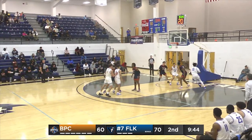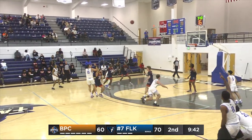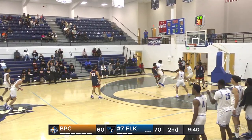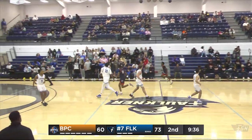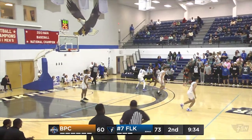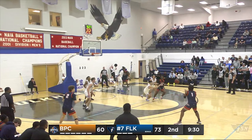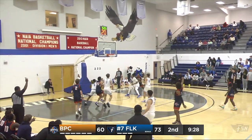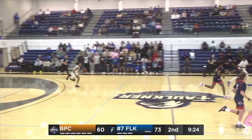Ball thrown into Hines. Back over to Garmendia. 3. Back to a 13-point game. There's the drive. Kick. Missed it. Rebound, Trace Hill. Bounces ahead. Hines.